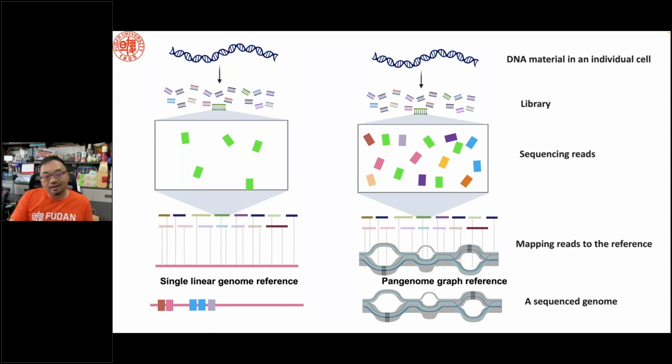Even though we spend money to sequence those DNA materials, the data are there, but actually we didn't use them, right? Those unmappable arrays. So we use those mappable arrays for downstream analysis. So that's the practice. But suppose we have a Pangenome graph reference, the practice is similar.